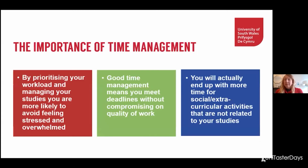Time management is a skill, and it's a really, really important skill. It's not an easy skill. We're not all born with fantastic time management skills, but it is something that we can learn, and that's the positive. So the reason it's important is because by prioritizing your workload and managing your studies, you're actually more likely to feel positive. So you're going to avoid feeling stressed and avoid feeling overwhelmed, which are really negative things to feel and can affect your learning as a consequence.